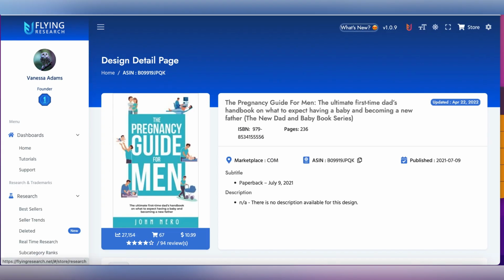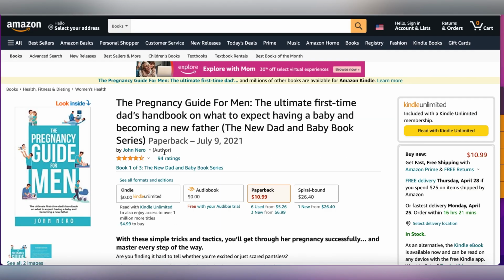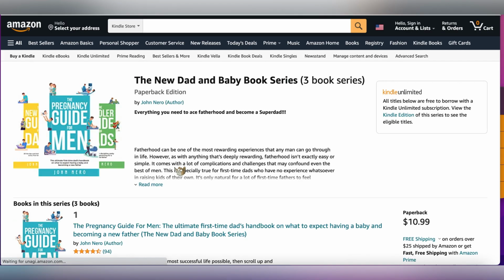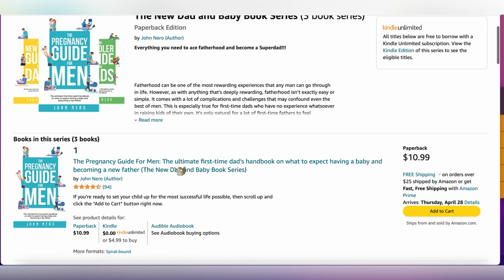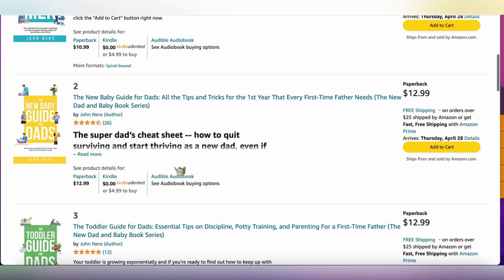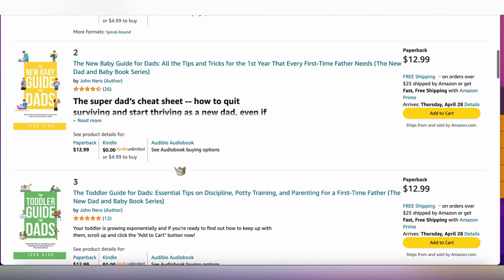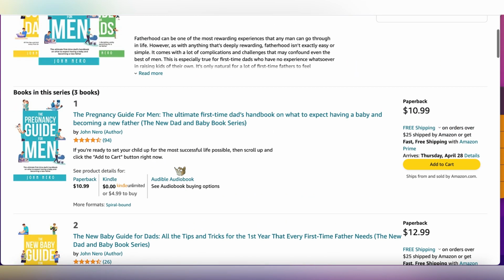So the next one, niche number three, the pregnancy guide for men, guys. Who would have thought about this one? The ultimate first time dad's handbook on what to expect having a baby and becoming a new father. Actually this one is in a series, as I can see right here. It says book one of three. The book is doing quite well, and that's why they've put it into a series. Book one, book two, book three: the new baby guide for dads, the toddler guide for dads. So this person made toddler, new baby, and pregnancy guides for men.